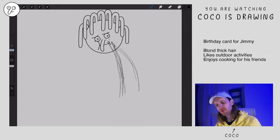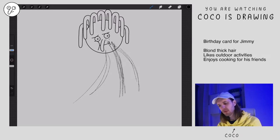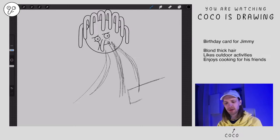Maybe the arm is a bit more, maybe Jim is a bit more... yeah, this feels better. And then we have the axe here, big nice axe. Maybe he's holding it a bit more here, hand comes here, proportionately second hand comes here.